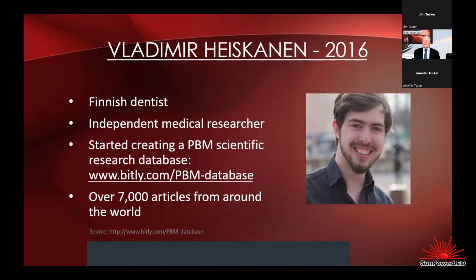It really has advanced the whole area of photobiomodulation, because people can now easily search. Let's say you have eczema, you can put in eczema and search the database as to what kind of research is out there. Or if you have concussions, you can put concussion in there and find research on that. There are over 7,000 research articles there.